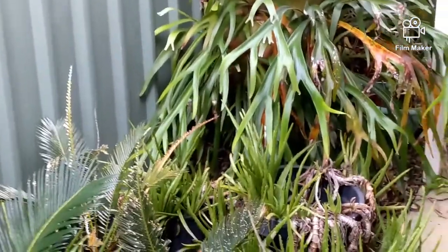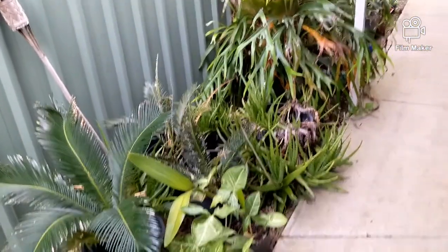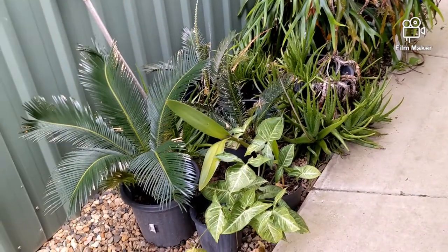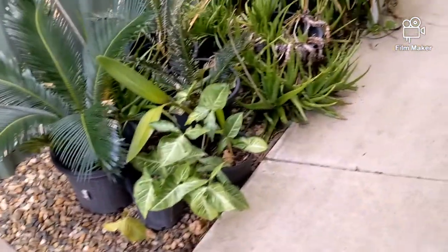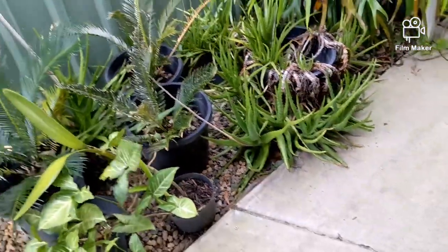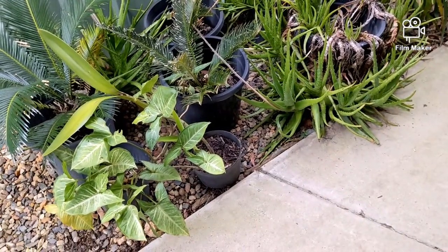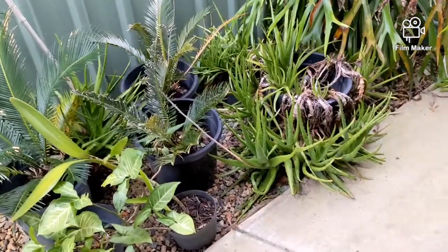Cool. So, yeah. I've got some other plants along here, which is my other bit of garden and greenery between the house and the shed. Cycad palms, and I've got an orchid here. I've actually split that up. There's probably about 20 of those plants. You get a beautiful, beautiful flower on them. I'll hopefully get some footage of that.